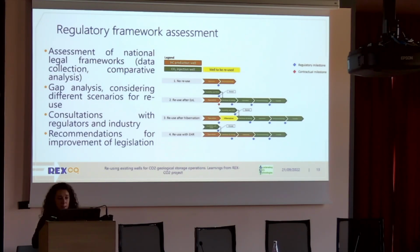So after considering this, we have found that little specific legislation on well reuse is found in the national regulatory frameworks. There is a large difference between the regulatory regime in Europe and the US, because in Europe you get permits for a storage site, and in the US you get permits for injection in wells. Little regulation, so many things are unclear. The major gap is that the transition from hydrocarbon production to storage is not well defined from a regulatory point of view.